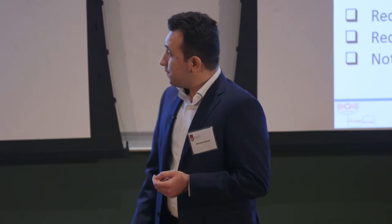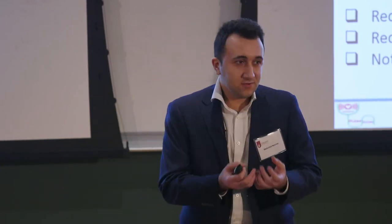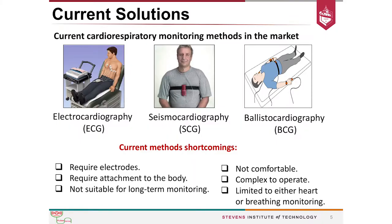Currently in the market, there are several technologies that can monitor a human heartbeat rate or respiration rate, such as an EKG unit. However, all of them need to attach some electrodes to the human body, which is not comfortable for the patient, and it is definitely not practical for long-term monitoring. And the other issue that they have is that they are limited to either heartbeat rate or respiration rate.